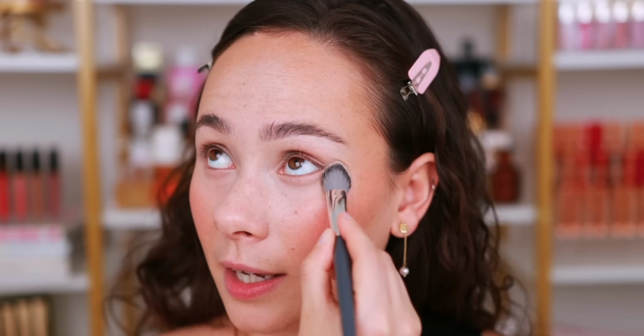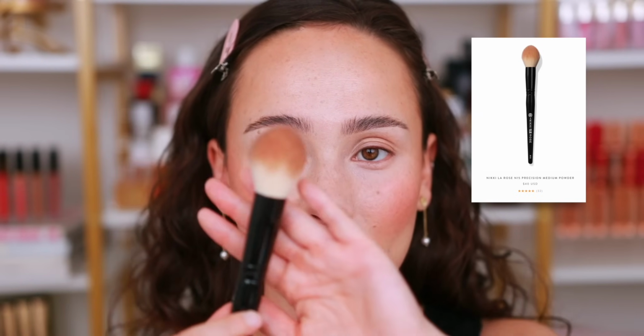Now, Ultra Peach, the newest shade, does not look good on me, so just for video's sake, I'm going to reach for the shade Translucent. This is a heavy-duty powder. I have dry skin, so my use of this is pretty minimal. So I'm going to quickly take my A506 brush, press out my under eyes, and then I'm going to reach for the N15 from the Nikki LaRose collection. Really soft brush. And I'm just going to use a little bit because this is heavy duty on dry skin.